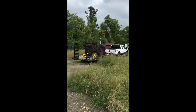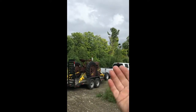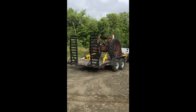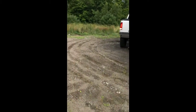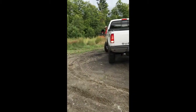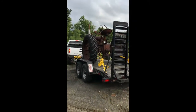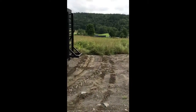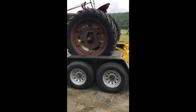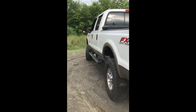We're loaded up. Back this sucker up. We got a big hill to go up. We'll get it. Come on this way. Got it. Keep coming. Straighten it out a little bit, I don't want you to hit that truck. Yep. All right, now cut it harder. Come on. Straight up. Straighten it out, straighten it out. All right, whoa. You should be able to straighten it out now.